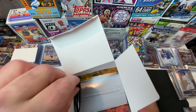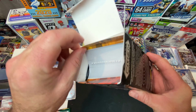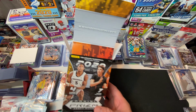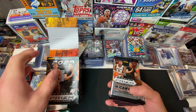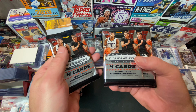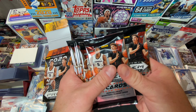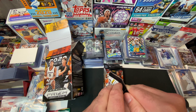Pretty excited to see what's in here. They are the college jerseys, but I'm sure there's still pretty good fire in this box. Pretty excited they've got it. All right, so four cards per pack. 1, 2, 3, 4, 5, 6, 7, working from reverse. So let's see what we got.